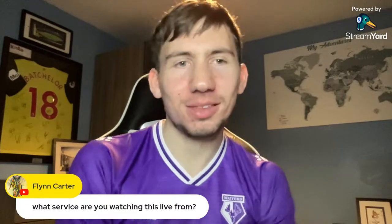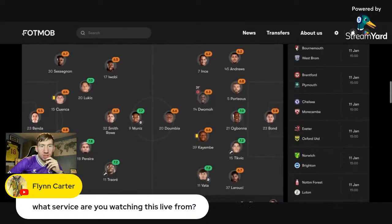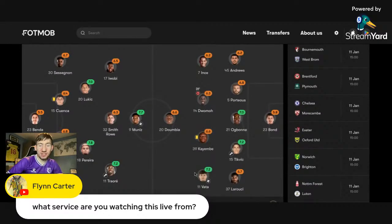Yeah. Looking forward to the second half. Let me just see if I can, does this actually show Watford's bench? Let me just take a quick look. Scroll down. You can see the player ratings from the first half. So Rodrigo Muniz obviously scoring Fulham's goal, 7.7 rating. Andreas Pereira's been pretty good, as is Adama Traore. Rocco Vata and Tikvic actually Watford's highest performers in that first half.